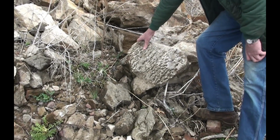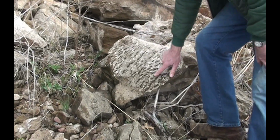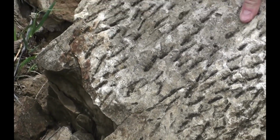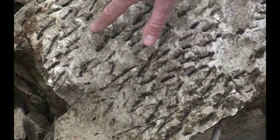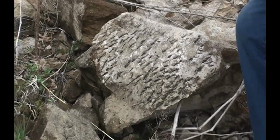I was looking at one of these building stones or foundation stones and found these marks, kind of like chisel marks or something on it. Not sure if this was part of the quarrying process or what it was, but we want to show you what this looks like. It looks like little indentations all over this face of this stone.